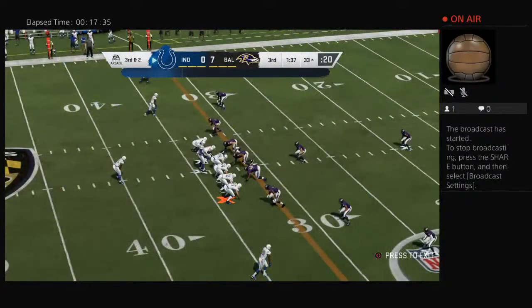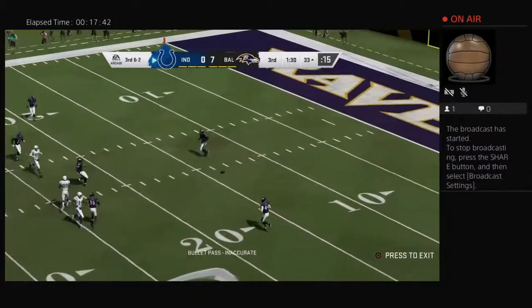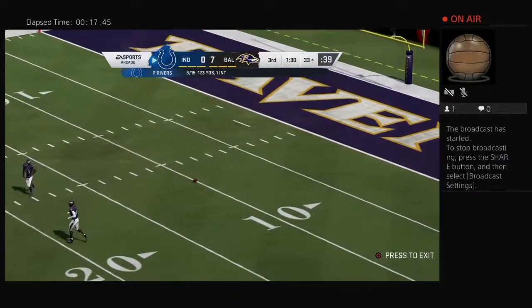The Ravens bring out an extra defensive back here on 3rd. Now Rivers. And that will be incomplete.